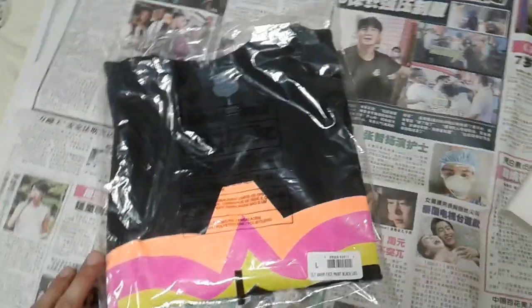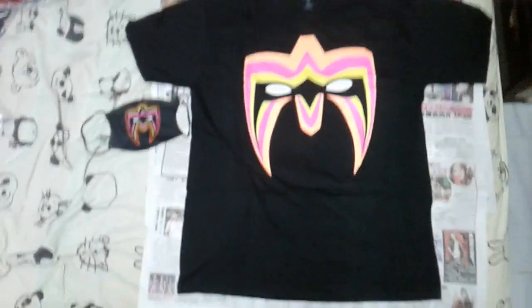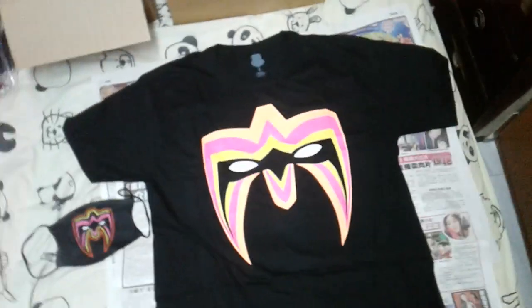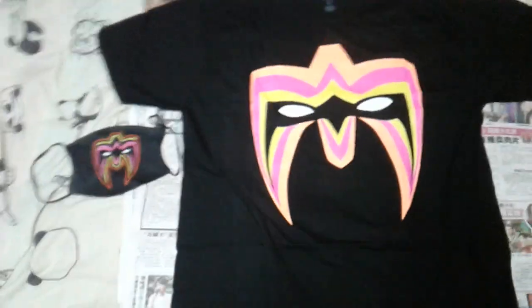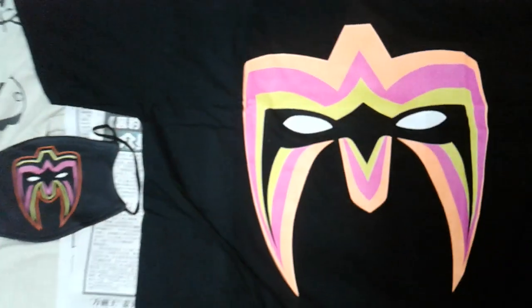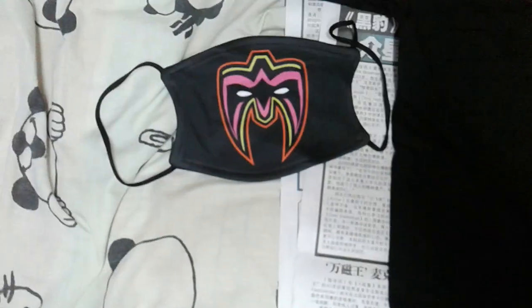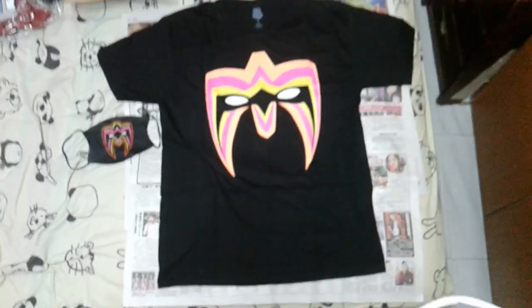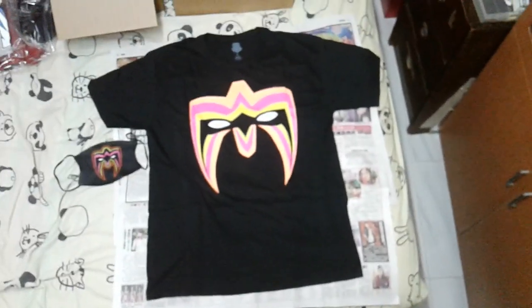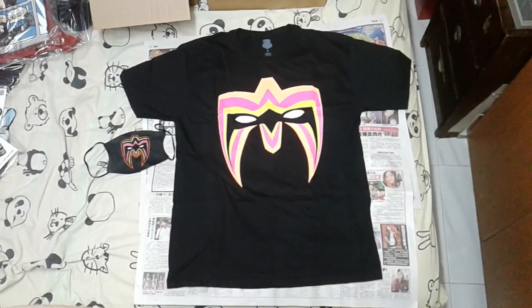And this is the other design of the Ultimate Warrior T-shirt. This is the Ultimate Warrior black color T-shirt. It's basically the Ultimate Warrior face paint. As you can see, I got the Ultimate Warrior face mask also. This T-shirt suits very, very well with this face mask. It matches the face mask. So this is how these Ultimate Warrior T-shirts look like. Oh my god, man, it's very, very nice.